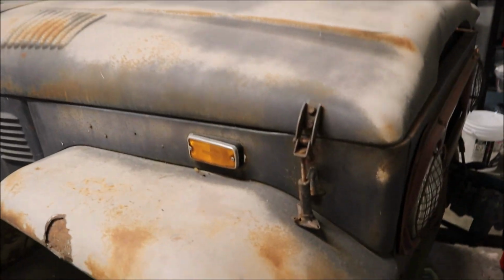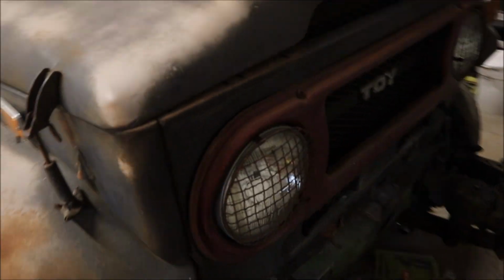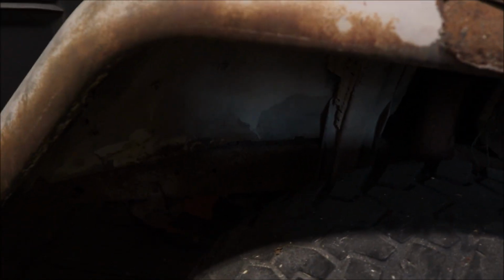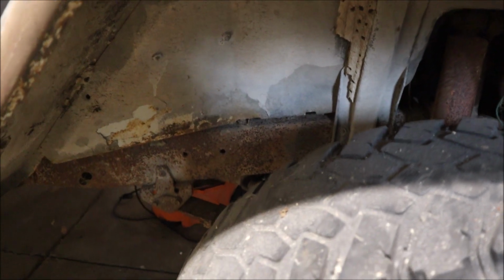So here we go. This is the truck. It's rusted out. You can see it's supposed to have a light mounted here, so I need to get a light for it. It's got various holes in the fenders and things. It's rusted. The frame, I don't know if you can see it, has a lot of scaling on it.